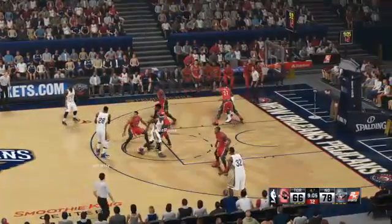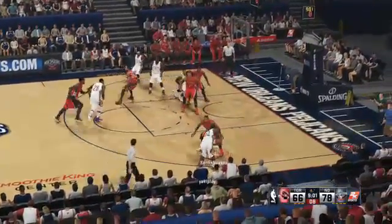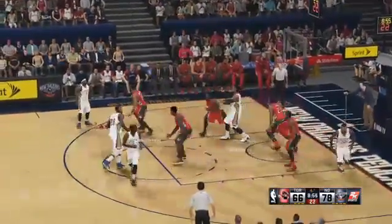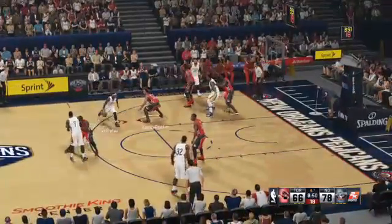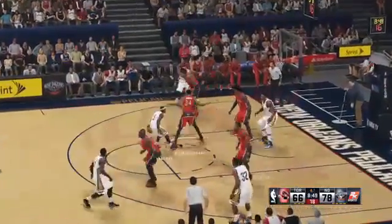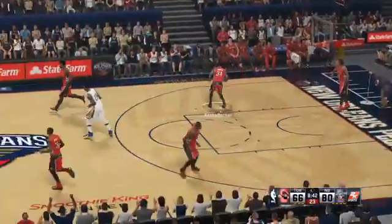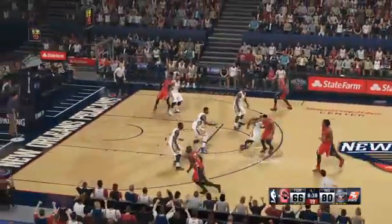Lawson the pass to Gordon. Mahinmi kicks to Green. With the shot. Lawson outside. Tries again. And all around the rim that time before dropping in. They got on this roll a while ago, and they just haven't looked back.